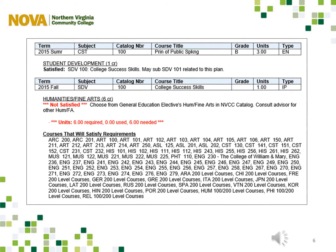In the same example, the student has not satisfied the Humanities Fine Arts requirement. In red, you can see that the student needs to complete 6 of 6 credits. A list of courses that will satisfy this requirement is provided. In addition to showing you what requirements have or have not been satisfied, the advisement report shows grades you earned in courses you completed and courses you are currently enrolled in. Courses you are currently enrolled in will be indicated as IP under type.